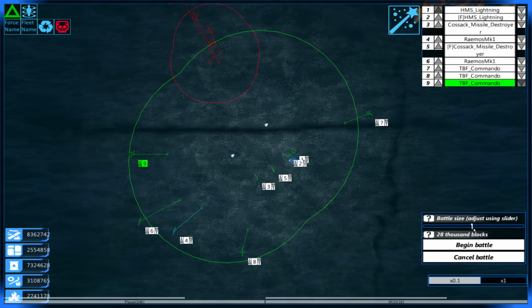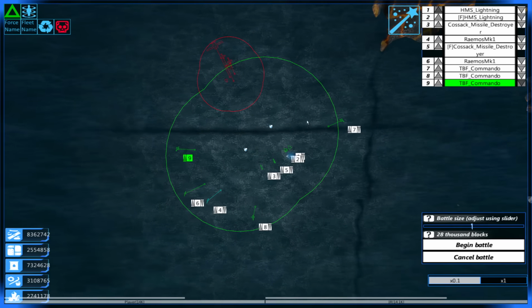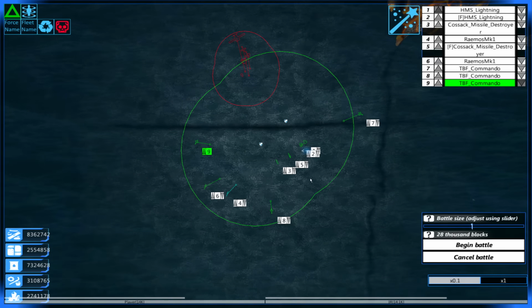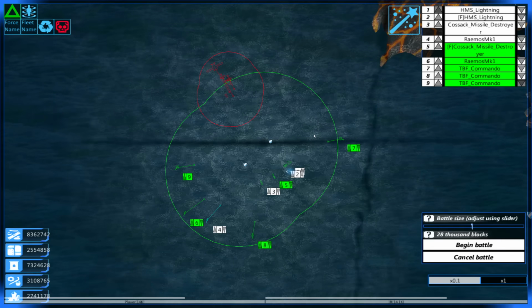Yeah, this is a big battle. Look at this, our block slider. We could essentially double it if we wanted. So, this will be good. We're not going to be fighting all of the enemy at once. This would just be a whole lot. Let's just see how this pans out. I think we're finally getting to that point where battles can start to be very big. So we'll use this one as a gauge.